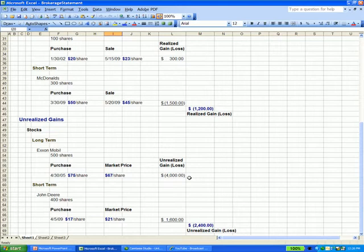In the short-term section, John Deere stock, we have 400 shares. We bought it earlier this year, April of 2009, for $17. If we were to sell it as of the date of this statement, the market price is $21 a share. We would have a $1,600 gain. And just like above, we net the long-term and the short-term together to show the investor the total unrealized gain and loss between the two. So while I think it benefits clients to get this extra information on unrealized gains, people need to realize that that does not have a tax impact if it's unrealized.